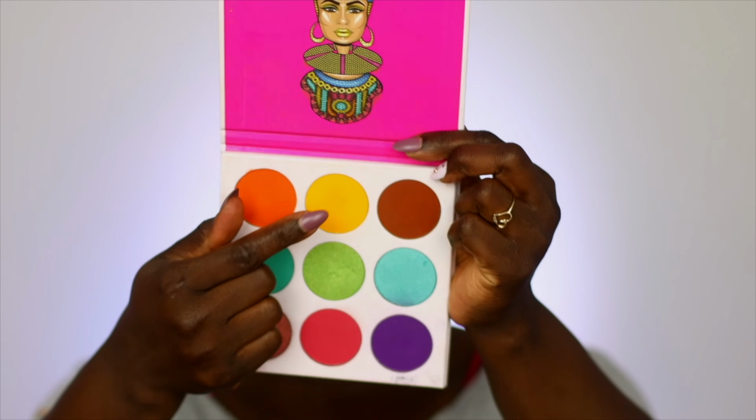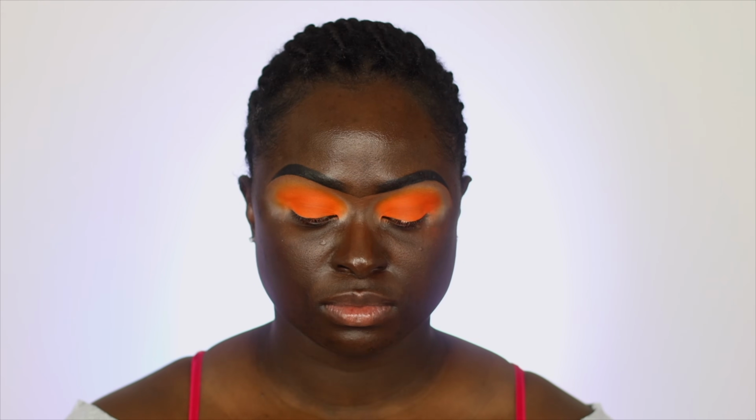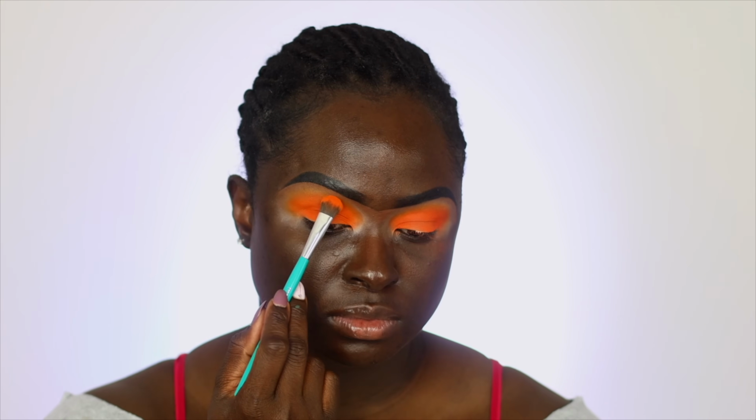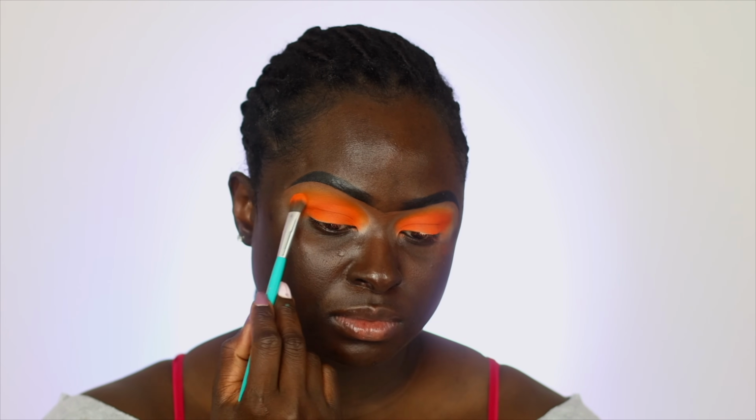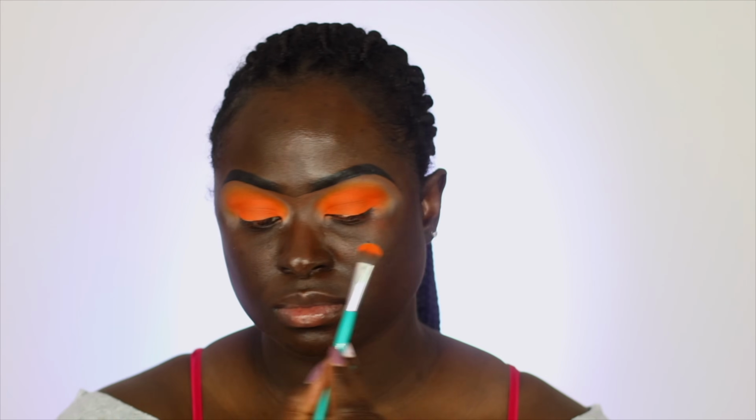Today I'll be using Juvia's Place Zulu palette, and I haven't used Zulu in a while, so I decided to go ahead and use this. And I literally used the 2 shades that I'm showing you. I used the orange shade and the yellow shade, and that was it. I wasn't going to use any more shades.